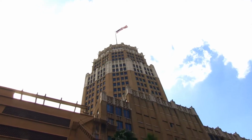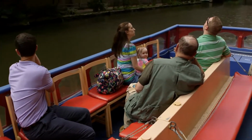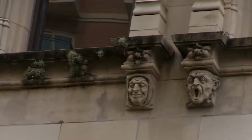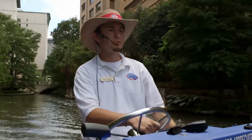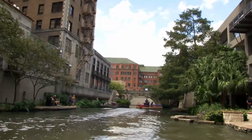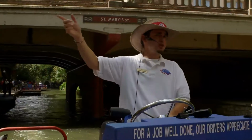1929, the Tower Life building was designed by architects Atlee Ayers and Robert Ayers. There are little details around the second floor, like faces and monsters and flowers by the second floor windows. Superstition says having the ugly faces, the monsters, and the gargoyles, the building is protected from bad luck and evil spirits.